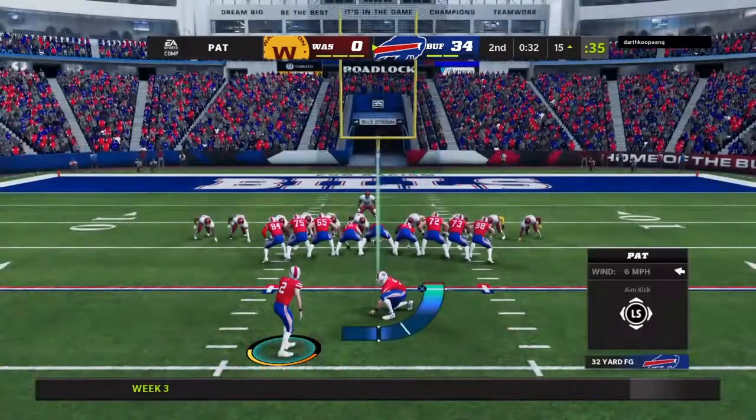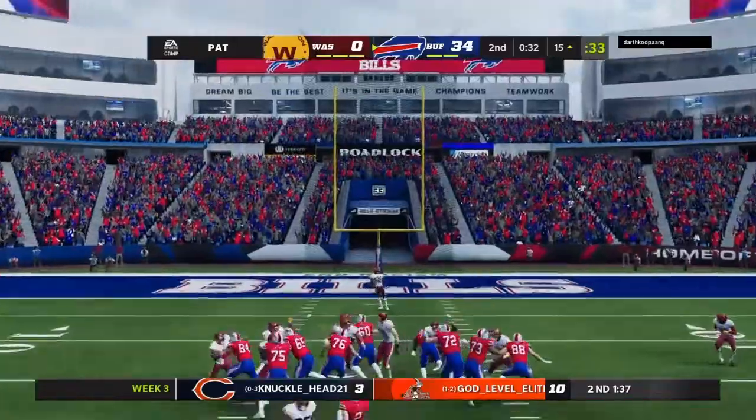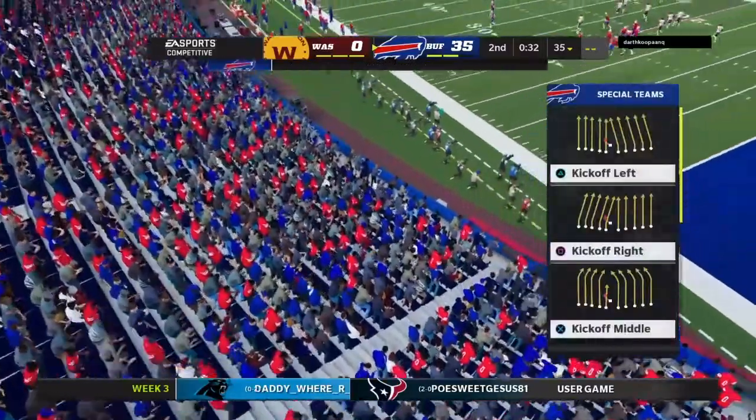Bass on for the extra point. And he's been a busy man, 5 for 5 now as he knocks another one through to extend the lead.